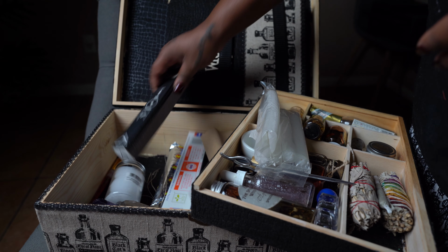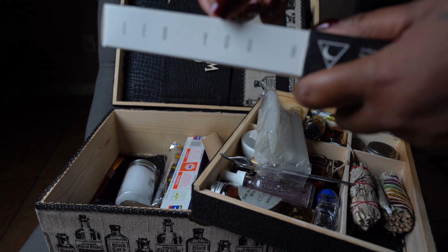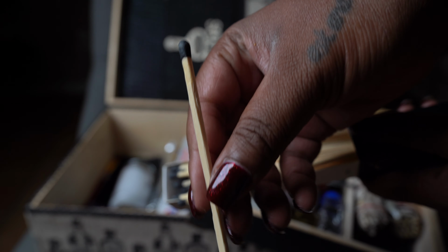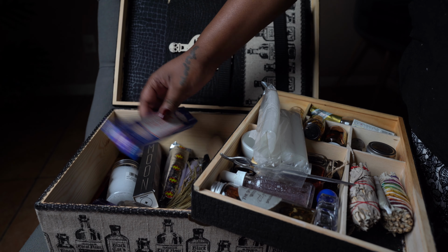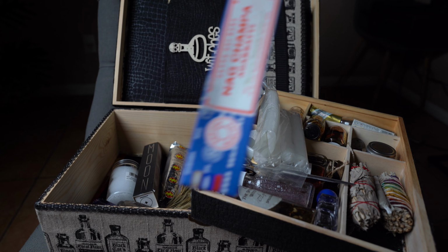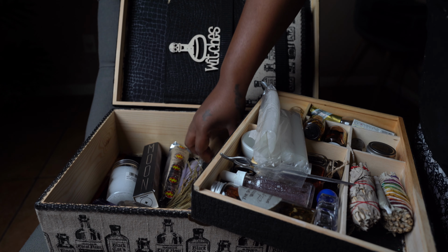I have some long matches. I'm not a fan of burning myself. And a lot of witches only light their ceremonial candles with matches, never with lighters. I personally don't care. I could give a shit less.